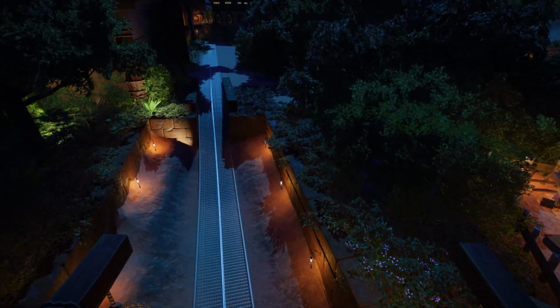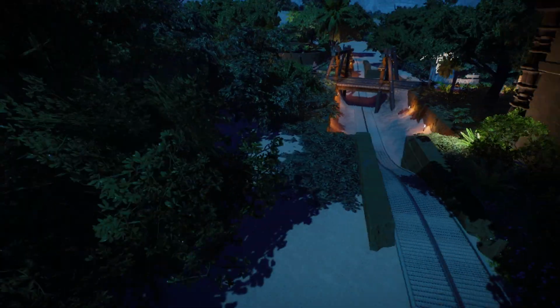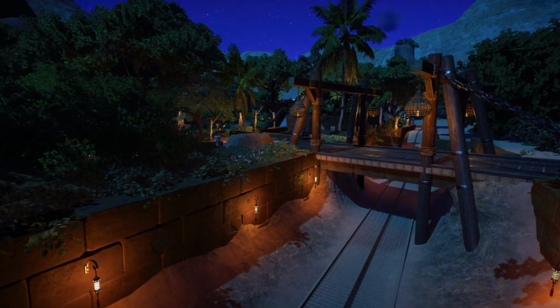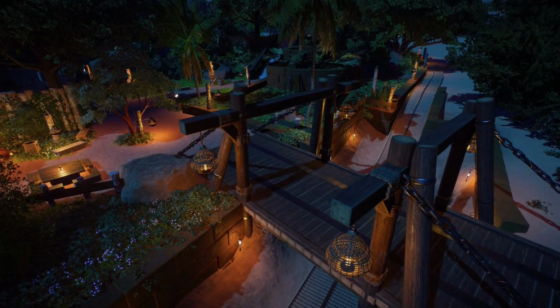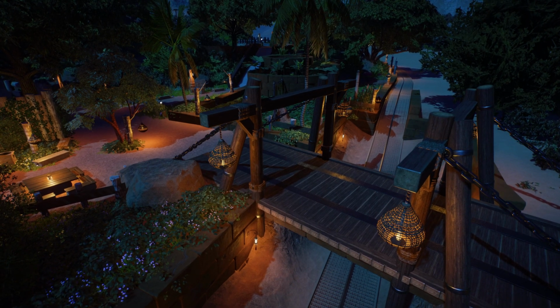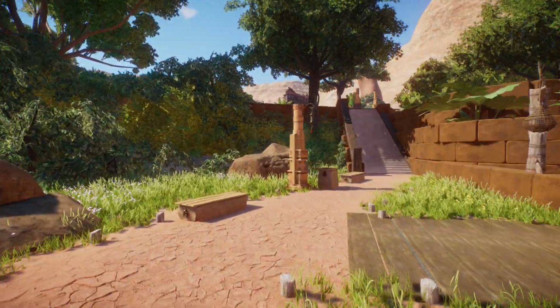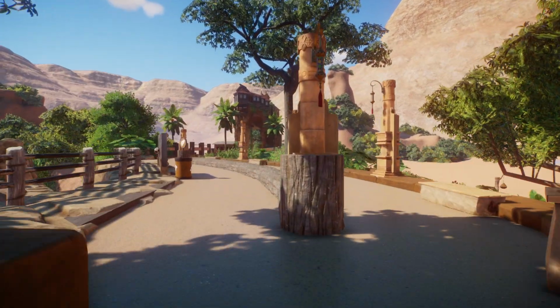Like I said, this is one of my new favorite areas because I think it feels the most like Horizon Zero Dawn. I don't know, maybe you agree, maybe you don't, but I think it does. This gives me Horizon Zero Dawn vibes. So we're gonna use the new Explore Mode camera and kind of make our way up here.